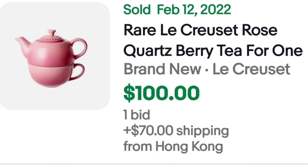All right, next is a brand that if you do not know it, I suggest you learn and keep your eye out for these. They are always marked. They are very, very high quality, and pretty much everything made by them sells for good money. So this is a rare Le Creuset rose quartz berry tea for one. You can see on the top of the teapot, it does say Le Creuset. This was an auction, sold for $100. One bid is all you need, and absolutely great sale. So to those of you who keep asking me, what should I start my auction at?